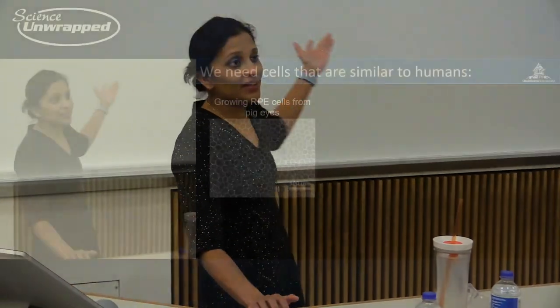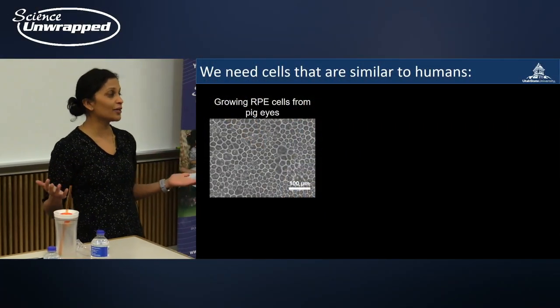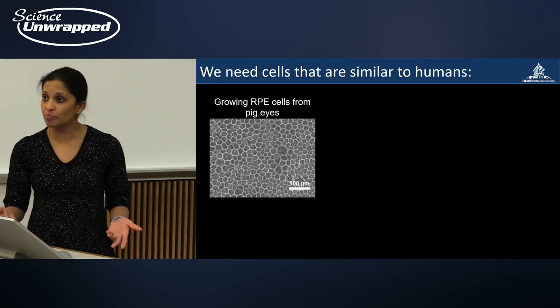And so we found that pig RPE cells are similar enough to human RPE cells. And so we go up to Idaho to the butcher shop on Wednesdays and we get fresh pig eyes and we start growing them. And we look and we see something like this and we are so happy and we find that it's so beautiful. And you may not agree with me, but here we have a cobblestone hexagonal bunch of cells, and they're all pigmented because they're RPE cells.